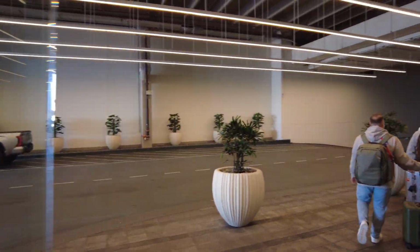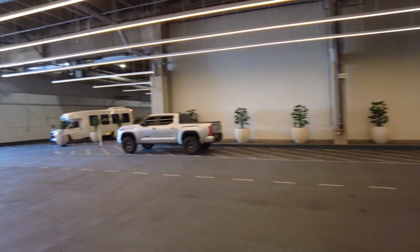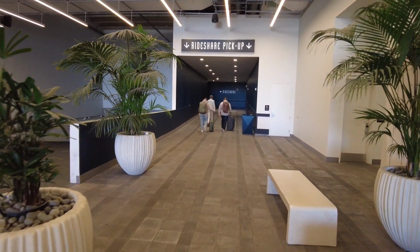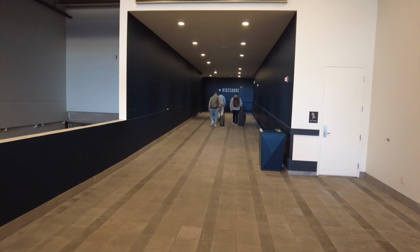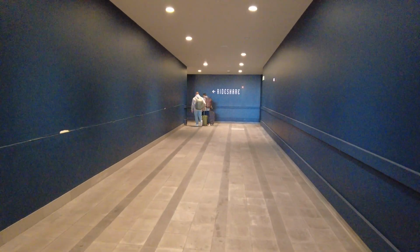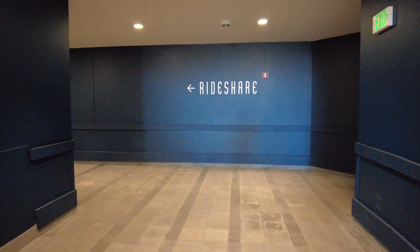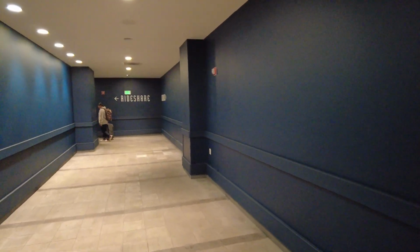So this is the rideshare pickup area here, out that way. I'm not sure. Let's go see. Why not? That's what we do. I've never needed a rideshare pickup from Fontainebleau, so I don't know what it is this way, but maybe there's a giant escalator. Oh. Okay, not really. I'm just making fun of myself for how excited I got with that escalator.